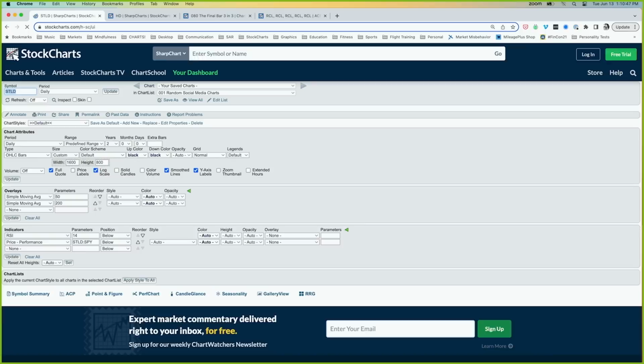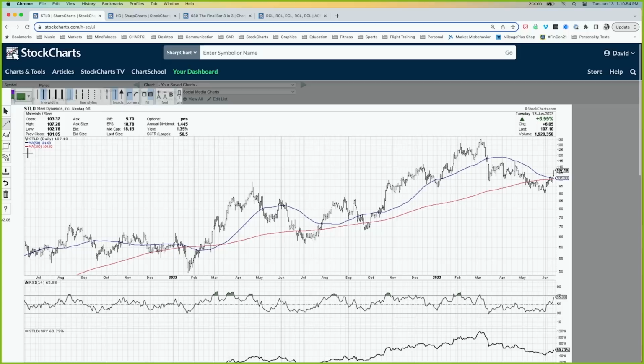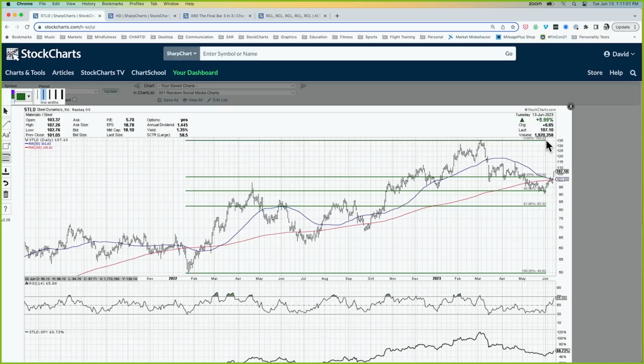Now, there are a lot of names we can look at. We'll bring up a steel name. This is STLD, Steel Dynamics. I think it's worth noting, we often bring up Fibonacci retracements as a way of thinking about the overall structure of the market. Once we've had a big move, what's that overall structure? So if you take the low from January of 2022 on STLD, and the high from March of this year, look at how we pulled back to the 38.2% retracement level.